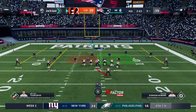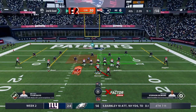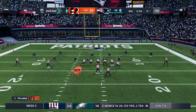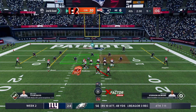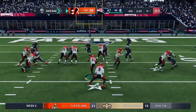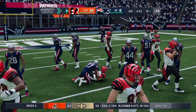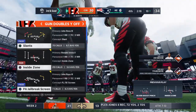Two of their 3 red zone trips so far, they've come up empty on. They'll look to reverse that trend on second and goal. On second down now, it's Jones. And he'll get this one down to about the 10-yard line. Only a yard there, and that'll bring us to third and goal.